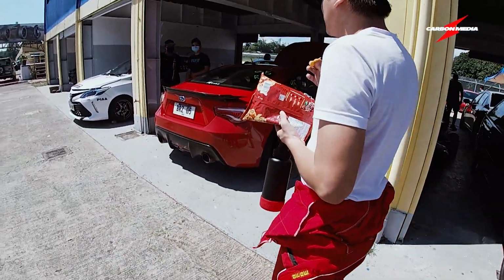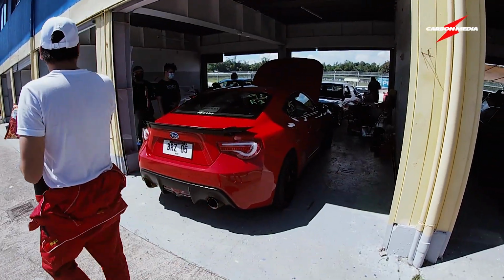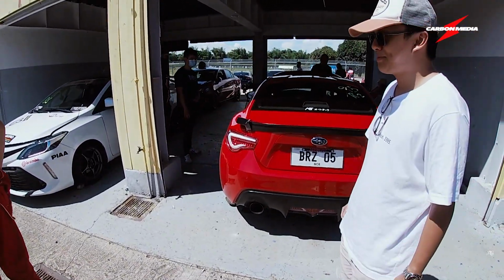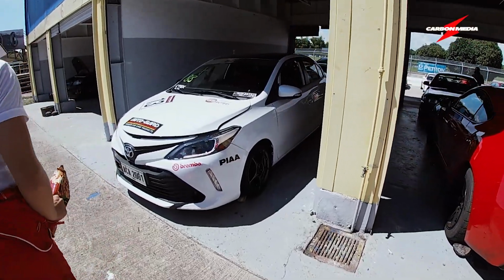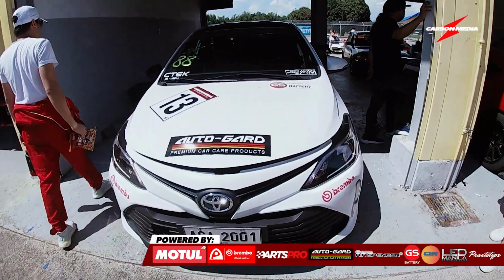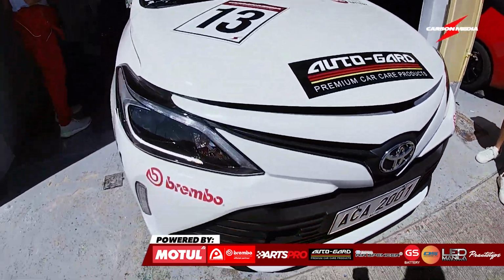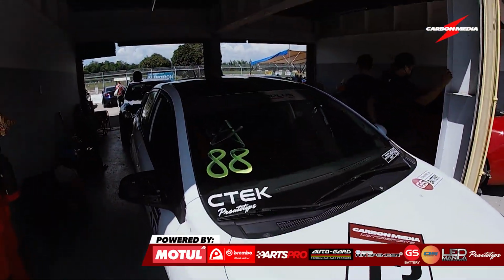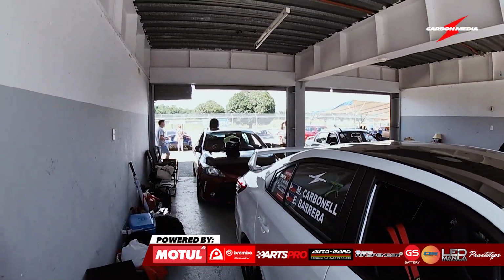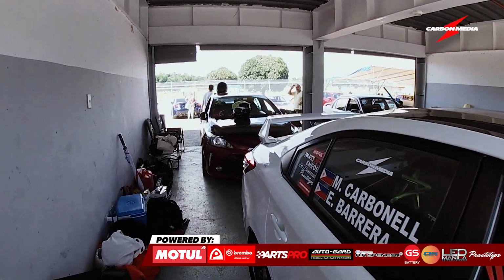And a BRZ. Ito, may kapitbahay kami. We have a neighbor, BRZ. Napakabilis ito kanina. And of course, the Carbon Media Car Hobby Vios Cup Car. Nice. Yan o. Yung mga brand partners natin, si AutoGARD, Brembo, AutoPLUS, PIAA, Prototype, and nandun lang ating daily car.